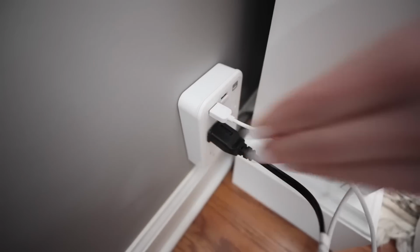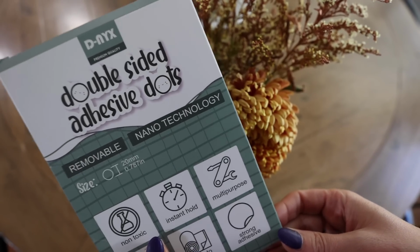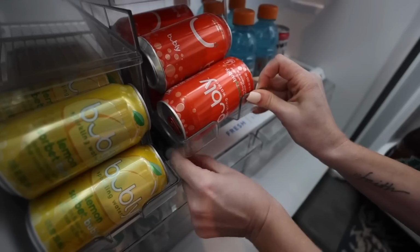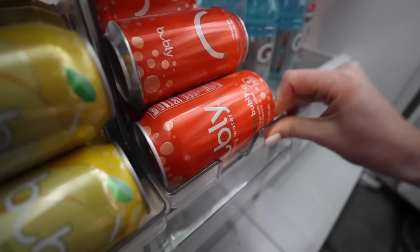This next product is so cheap, an unsung hero that I have to bring back, and these are nano dots. These are like double stick tape, but a little bit more malleable like a glue, and they do come off of surfaces with a hairdryer. But I highly suggest getting some of these for your holiday for your fridge. This is going to keep fridge liners in place. It's also going to keep drink caddies in place. Just stick a dot under each one of these, and those aren't going anywhere.